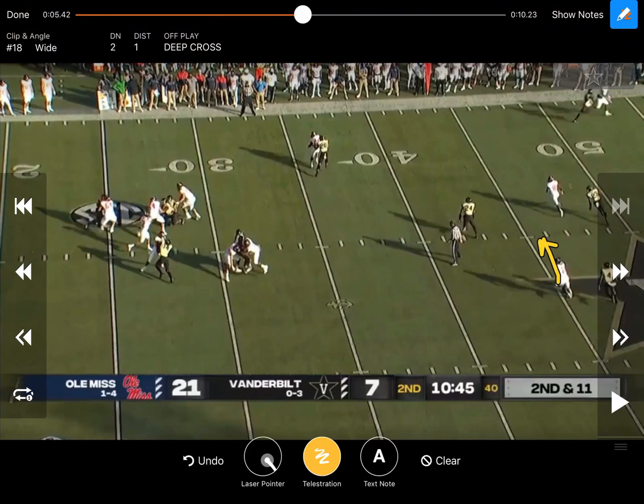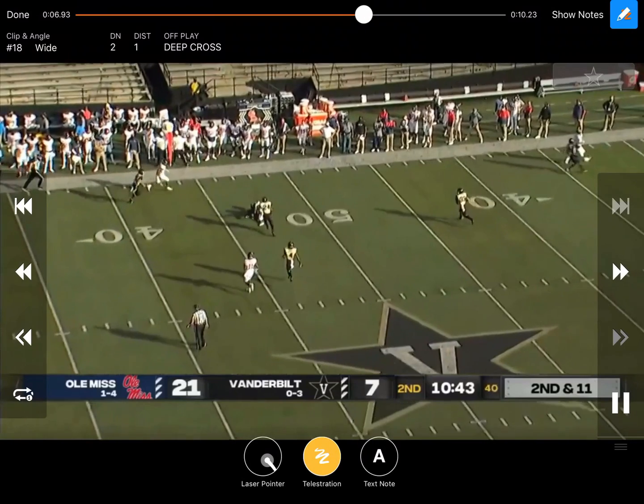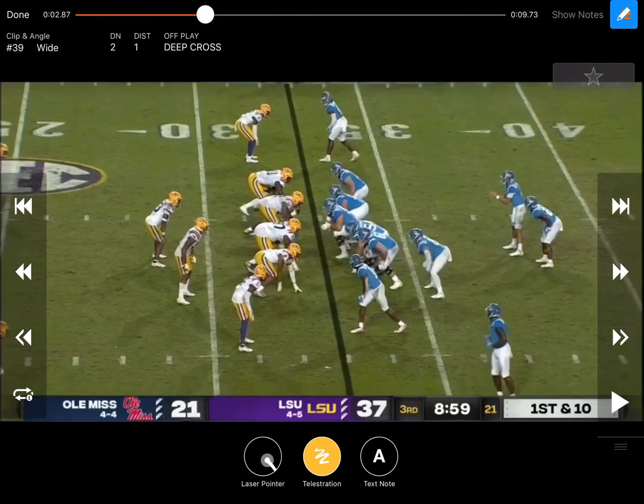Here's that second in for if that one hadn't quite come open. There's another one right there that could possibly come open as well. But good throw and catch right there. And we'll take a look at a couple more clips. This clip right here against LSU, they actually pull their guard right there to help seal the C gap. Everybody else is basically full slide.